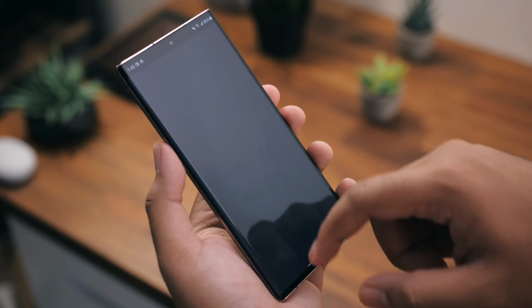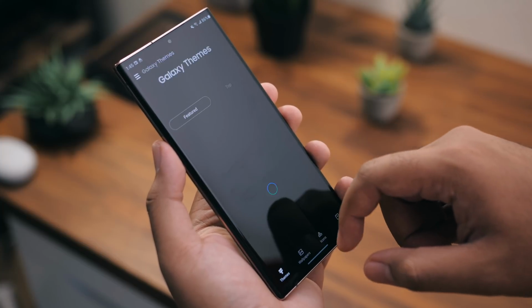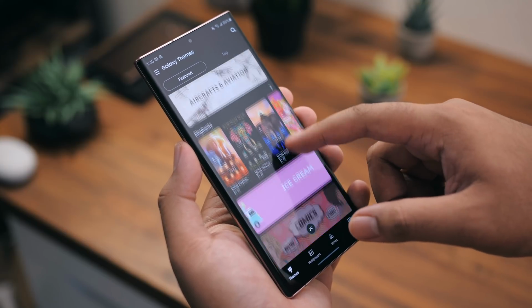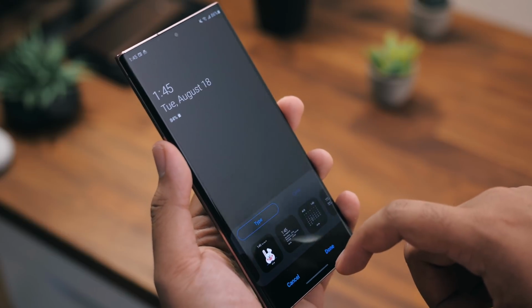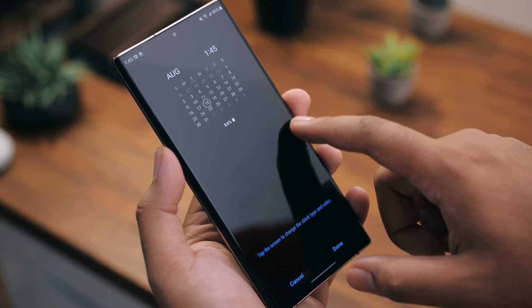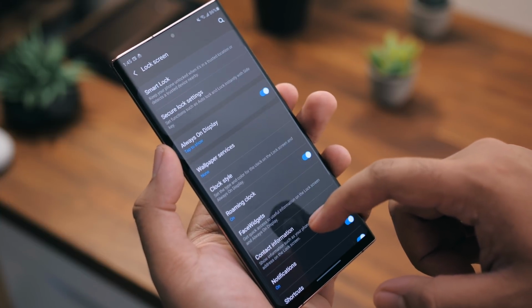On the software side of things, I'm sure most of us are familiar with the fact that there's no shortage of what you can do here with Samsung's One UI. So I know you know that it would take me quite a while to go through each and every feature because there's just so much stuff in here. Feature after feature, setting after setting, it's endless. Of course, we've got all of the cool things that we're used to seeing on a Samsung device, but we also have some nice additions.